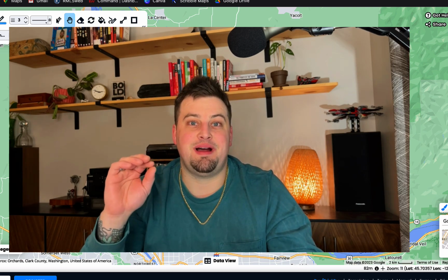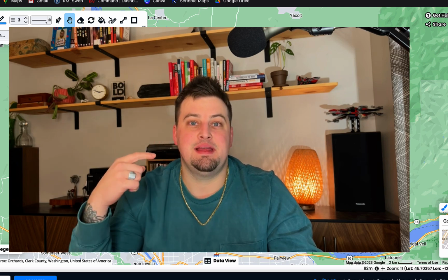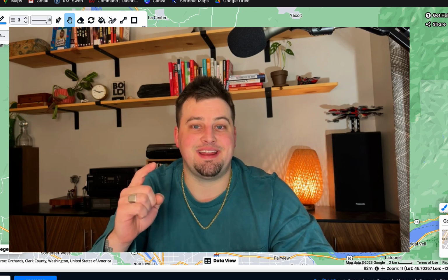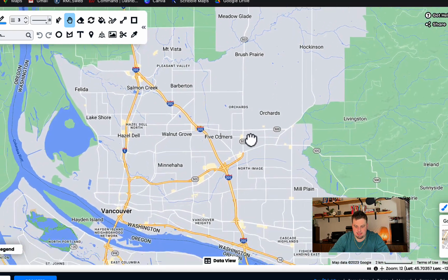Now, we're going to talk about the three must-see neighborhoods on the west side of Vancouver. So let's jump into my screen and take a look at it. As you can see here, we are looking at Clark County and Vancouver primarily. So let's zoom in and take a look.